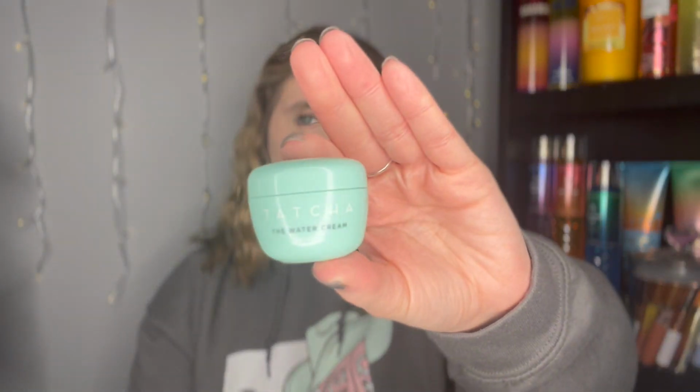I love Tatcha moisturizers. They smell super good. They have a slight fragrance to them. They are super bougie, super pricey. My boyfriend did gift me a Tatcha gift set that I haven't used yet because I'm so weird about using expensive things because I don't want to use them up, but that's so weird. He literally bought me it to use it. But anyways, he got me the normal moisturizer. I don't know what it's called, but this is the water cream. This little teeny tiny size I got from Ipsy a long time ago, and it probably lasted me like 2 months because I was using it so sparingly, but I would definitely repurchase it if I had more money.